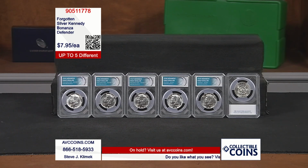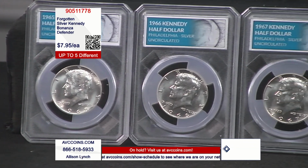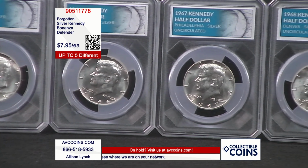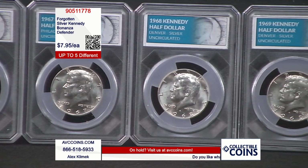You'll get, if you buy 3, you'll get 3 random. If you buy 5, you'll get the 5 different. If you buy multiples of 5, you'll get multiple sets. Again, that's another misnomer. I was talking to somebody and they said, we were told if you buy 20 from you, you'll give us 1 set and you'll get like 15 of the 1968. No, that is not the way we do it.